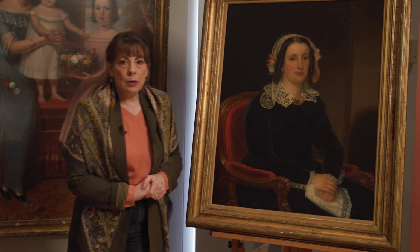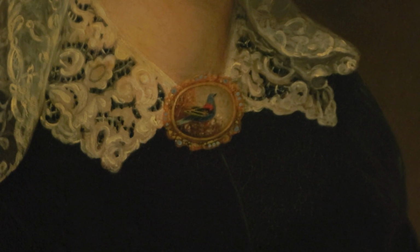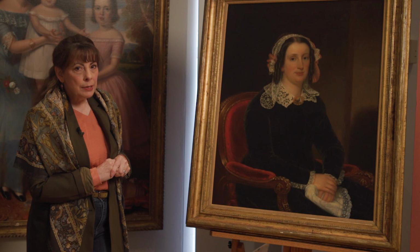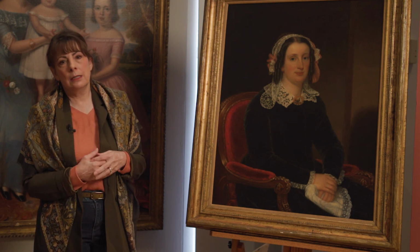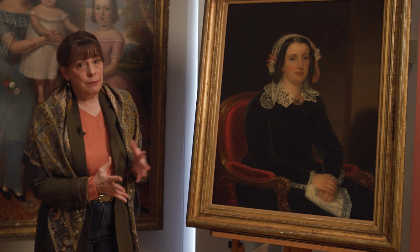It's rather showy, and it depicts a colorful bird, although not one that I could identify. It's surrounded by jewels, and it's quite pretty. Now keep this in mind because we're going to see this again. Charity was conservative in her tastes, and she apparently hung on to the styles that were fashionable in her younger days. She wasn't a fashion maven.